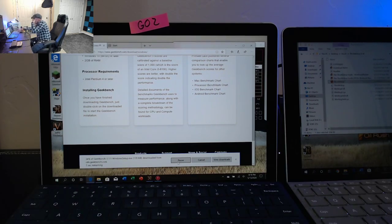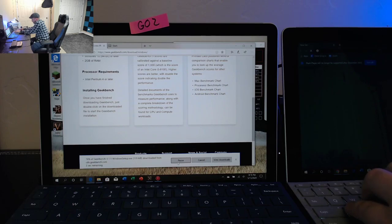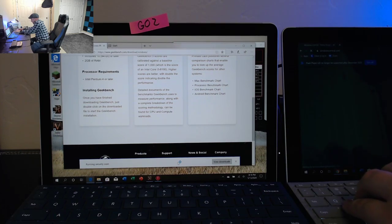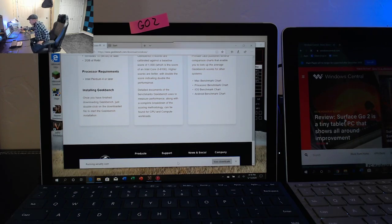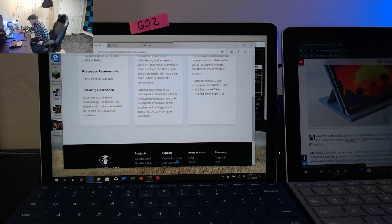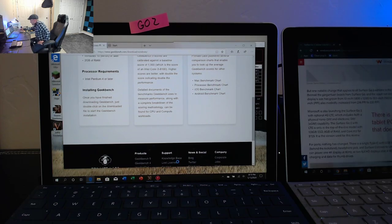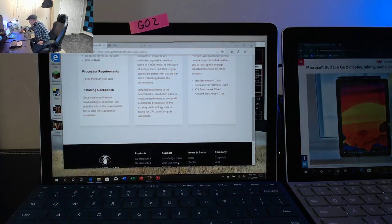Okay, we're going to run Geekbench, and I'm going to pull up Daniel Rubino's review at Windows Central. Shout out to Daniel. I don't agree with everything he says, and we disagree on certain things at times, but I really think he does an excellent job and actually looks at the technical aspects versus some of the reviewers out there.